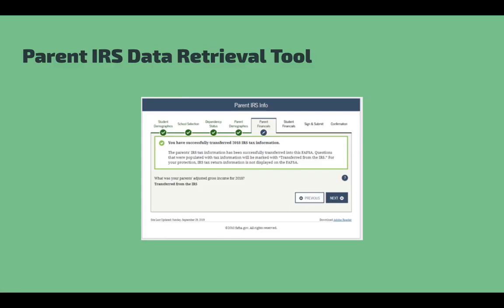Now, this is an important process, and why I urge you to use the IRS Data Retrieval tool is, again, it reduces your chances of being selected for verification. If you put in all the information manually, a lot of those students will end up getting chosen for verification, and then you have to go through multiple forms after that in order to rectify that.